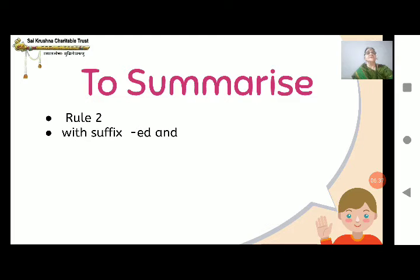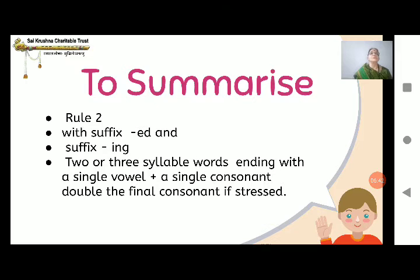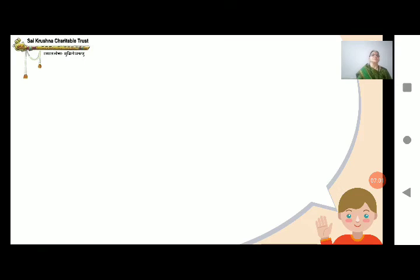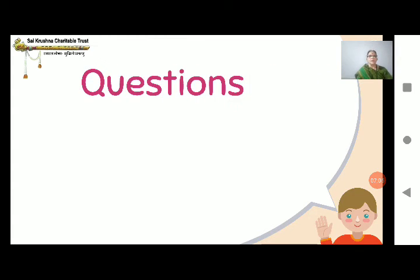Next, with suffix ed and suffix ing, that's what we saw. 2 or 3-syllable words ending with a single vowel and a single consonant, double the final consonant if stressed. And there are certain exceptions. The consonant is not doubled if the last syllable is not stressed. We also saw some exceptional cases. Alright? Yes. Now we move on to the question section.